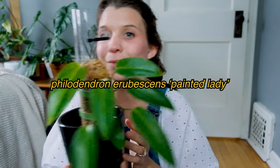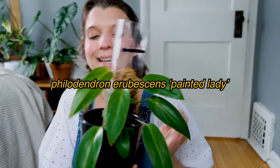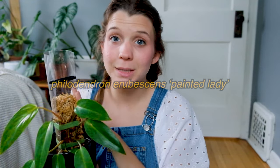So this is my philodendron painted lady. And this is actually a really good example of a plant that, you know, I got, it wasn't doing so well. And then I chopped it up completely and propagated it. I have multiple of this plant actually, and I'm gonna be selling some of them. But this is the one that I've designated as my personal plant because I put it on a pole.